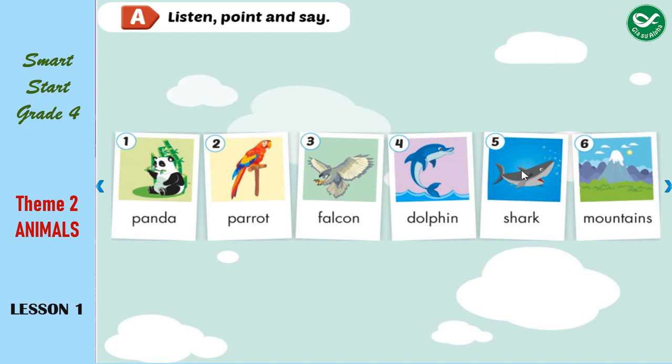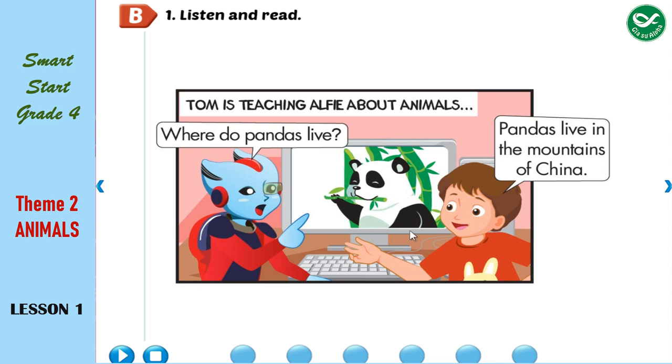6. Mountains. 1. Panda. 2. Parrot. 3. Falcon. 4. Dolphin. 5. Shark. 6. Mountains.